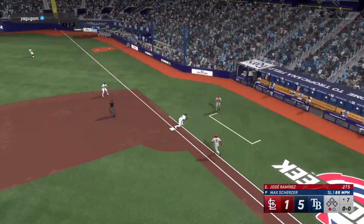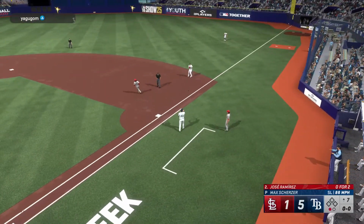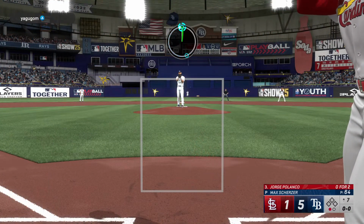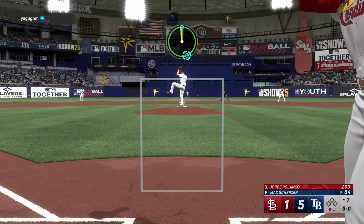Gets to it, onto first. Got him. One away on the strikeout. Well, maybe approaching this at bat with a bit too much determination. Sometimes you just got to let the game come to you.